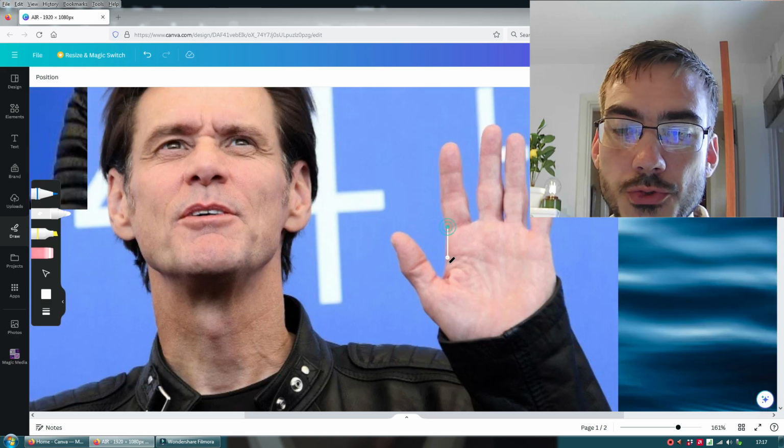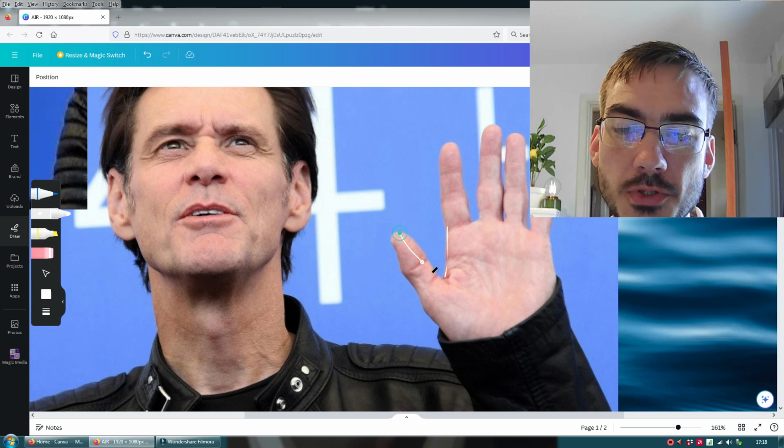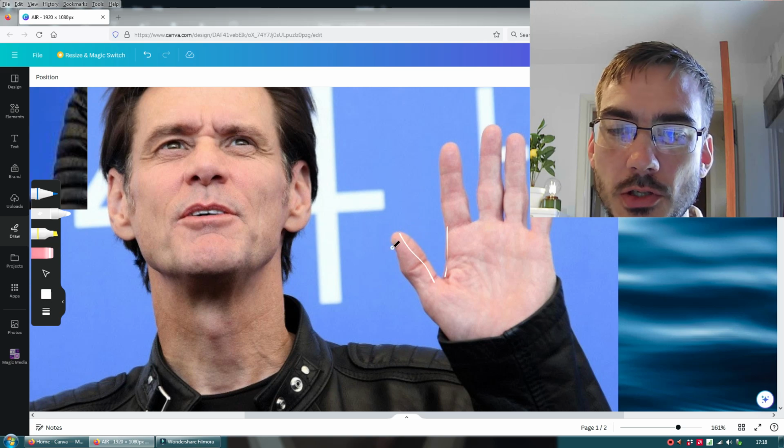The thumb is also pretty low set as well, not remarkably so. Yeah, it's fairly low set. At the same time, the thumb is actually fairly long as well.